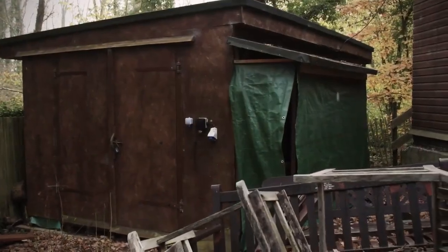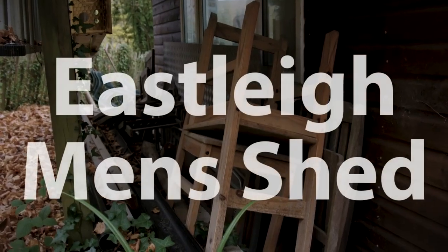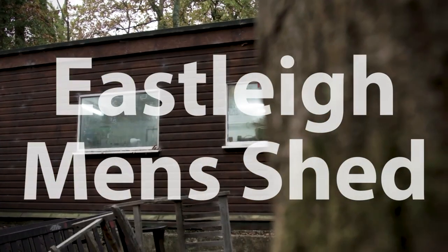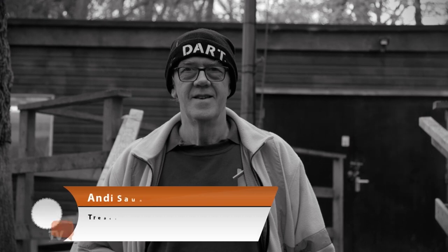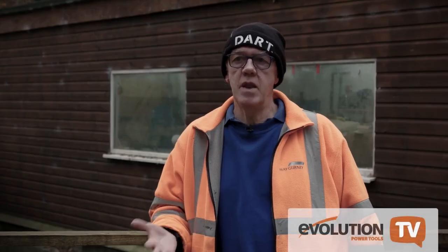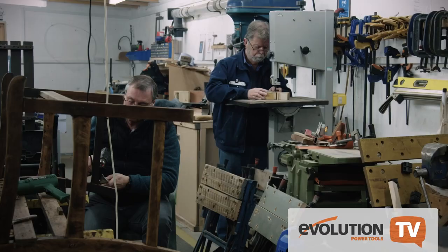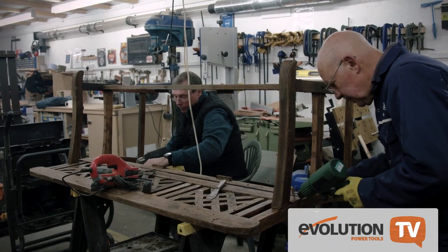My name's Andy Saunders. I'm one of the founder members of Eastleigh Men's Shed. Eastleigh Men's Shed is a group of generally retired men. We do have a couple of guys that come in spare time in their working life. And it's a social thing. It's getting older people out of isolation. Many retired men, particularly widowers, miss the banter of the workplace, and we provide that.